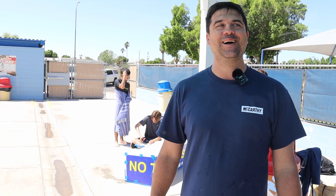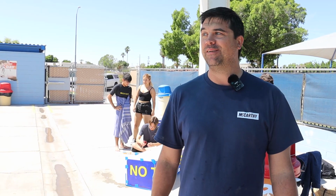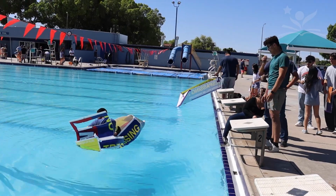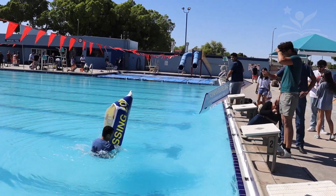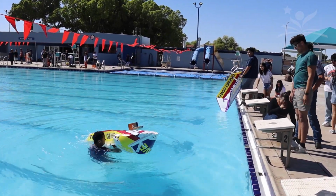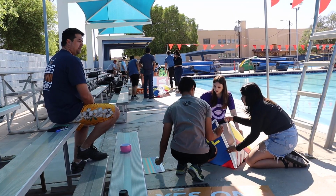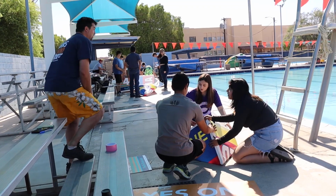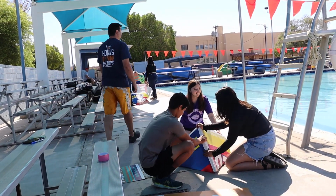I think there's a lot of optimism watching these students really kind of solve the solutions. It's not about getting a boat that floats. It's about sinking a couple times to get a boat that floats, and they're super ambitious to get their boat to float, to get it fast enough to beat the others, and just to overcome all the challenges I've given them.